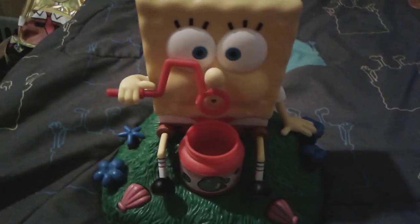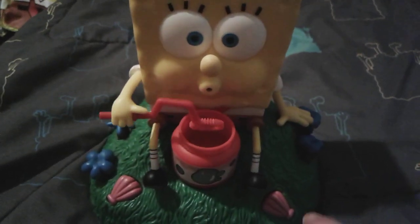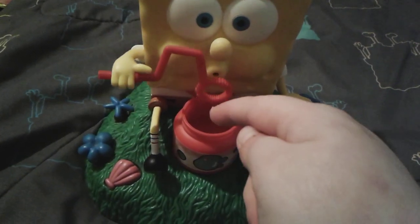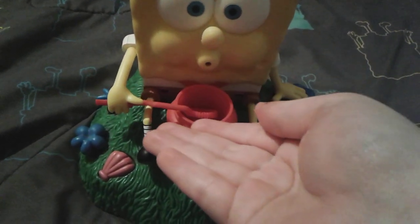Hold on a second. See, look, you can turn him on and he'll actually move his arm. And there's little bits of air that come out of his mouth as well. It's really cool.